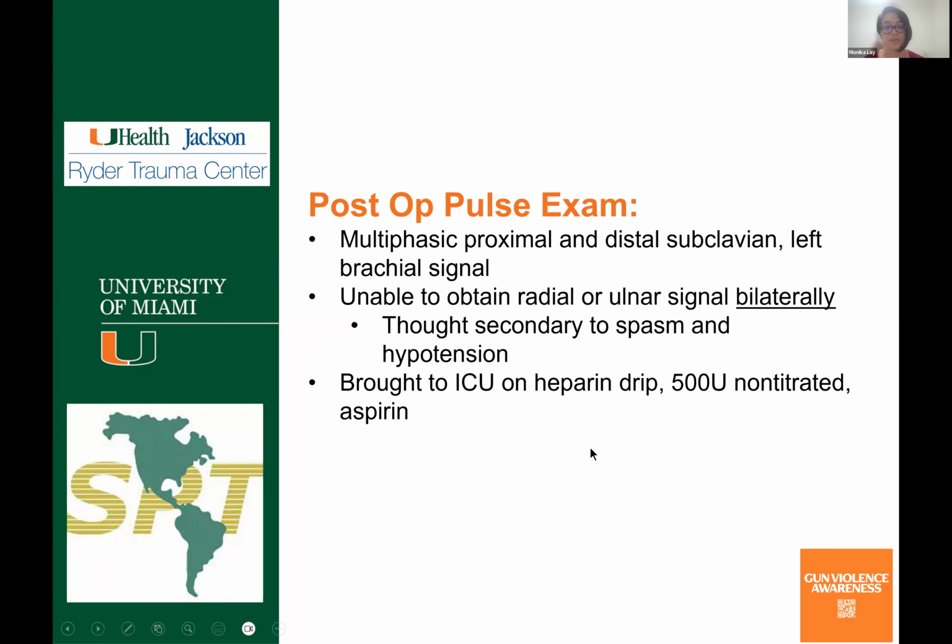Let's see, yes, this post-op exam, as I mentioned, we had palpable pulses proximal and distal to the repair, good brachial signal, but we were not able to get radial or ulnar signal bilaterally, even after the arteriotomy and embolectomy were done. Vascular at this point thought it was secondary to spasm, him being a little bit cold, and that transient hypotension.